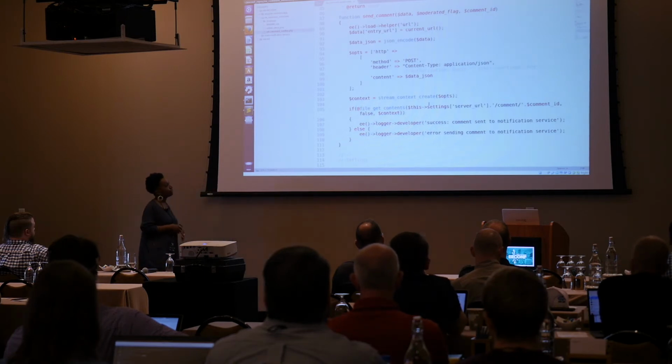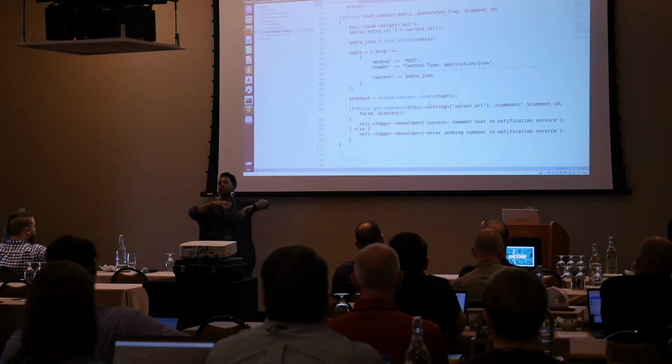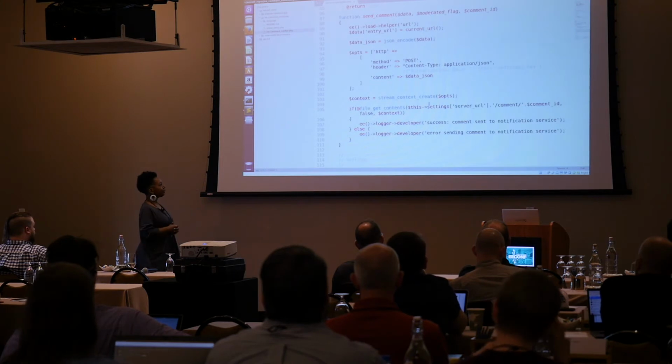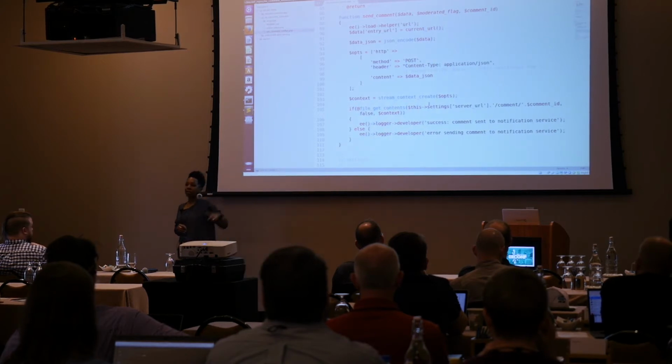Then we do some fancy PHP stuff, and then we do file get contents, which actually sends that post request. So first we build up the post request, and then we send the post request. We send it to a server URL that is actually in the settings for the plugin. I can show you where that is. Just give me 1 second.